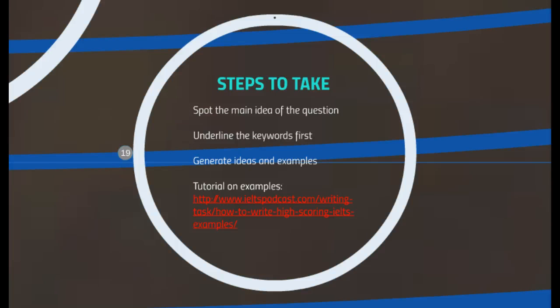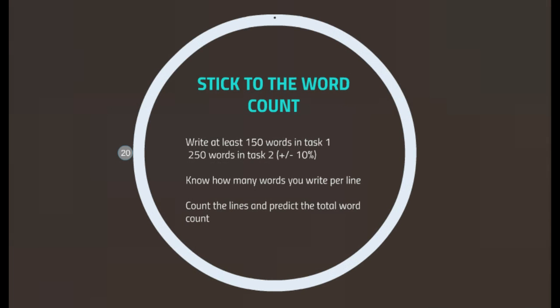Now, when you get the questions, you need to spot the main idea, classify it, like I said before, underline the key words, and start generating ideas and examples. We've talked about ideas and examples before, but having examples is important because they lend credibility to your arguments. If you don't know how to make examples, you can find a full tutorial about that at my site, IELTSPodcast.com. And if you sign up for the newsletter, you'll also get a whole tutorial dedicated to that, and on the YouTube channel.